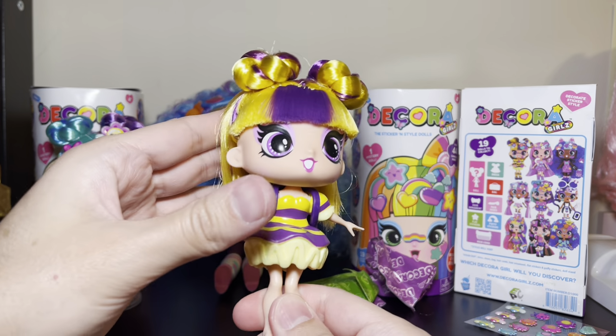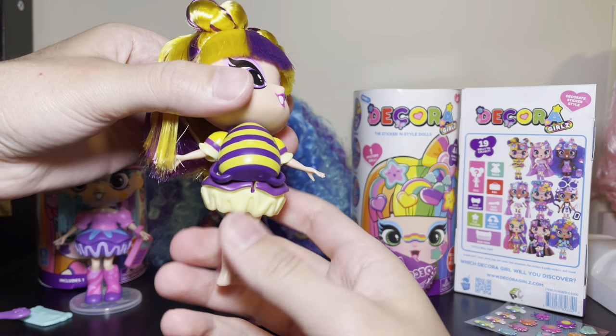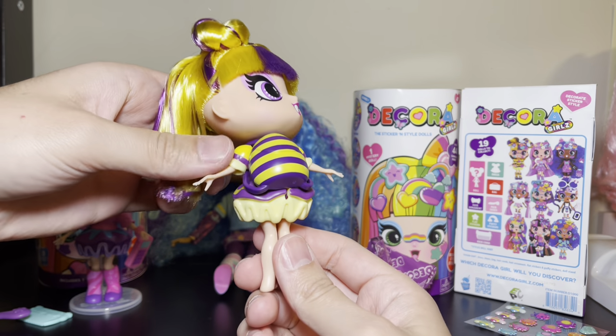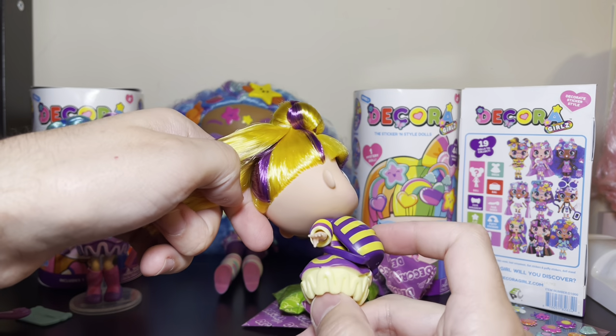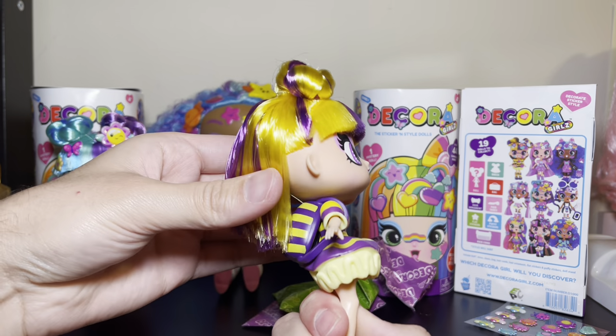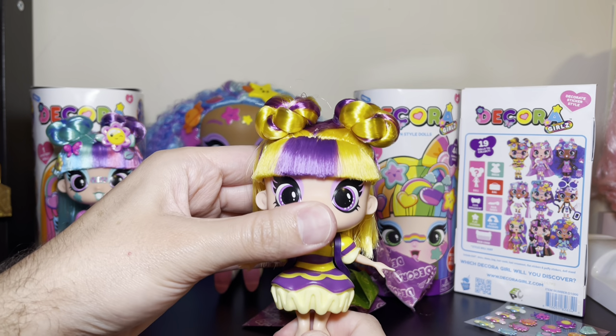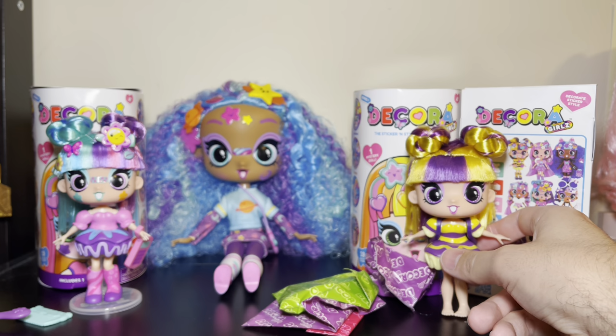Okay, so I went ahead and put her dress on and then I also slid on her backpack, as you can see there. It's a little tough to work around the dress. It's kind of bulky and big, but it does work. Yeah, it does work. It's just a little strange. Okay, there's Buzzy. Let's get the rest of her stuff out.